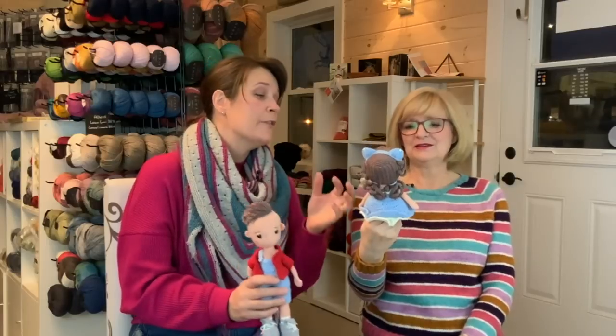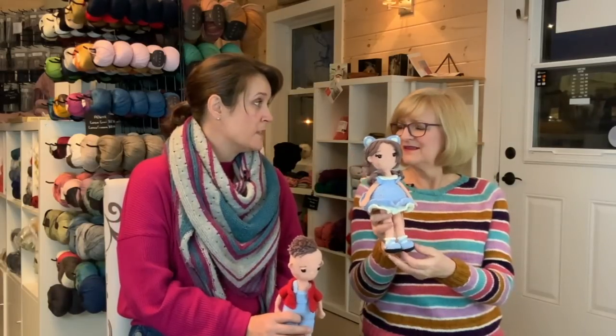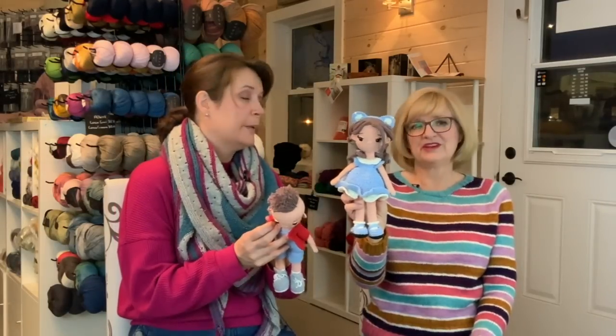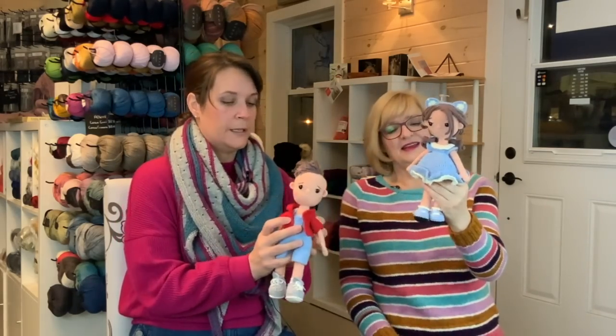I have heard some people say that they'll use watercolor paint or even acrylic paint. But I was really worried about putting paint on it, thinking, if I don't get it right the first time. So I just did a little bit of blush. If you did wash it, that would disappear, but you can just reapply your blush. These guys are little decor for me, not really toys.